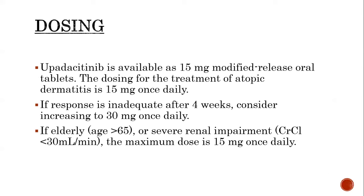The dosing. As mentioned before, the usual dose of upadacitinib is 15 milligram, which is the strength present in the tablet. It is a modified release oral tablet. The dose for adult patients of atopic dermatitis is 15 milligram once a day. If the response is inadequate after 4 weeks, increase the dose to 30 milligram per day. In elderly more than 65, and in severe renal impairment with creatinine clearance less than 30 ml per minute, don't exceed 15 milligram once a day.